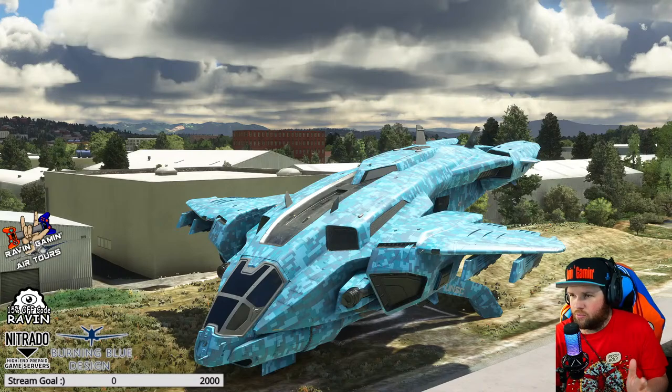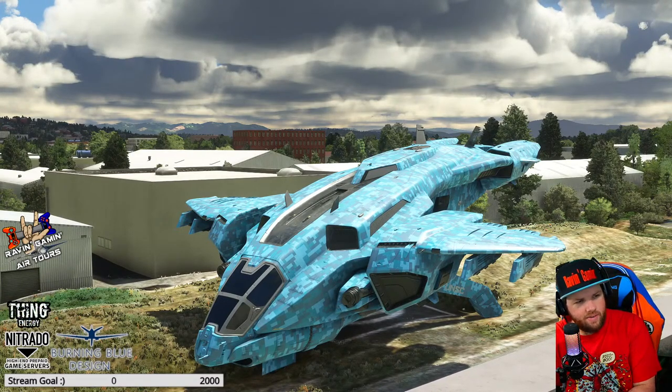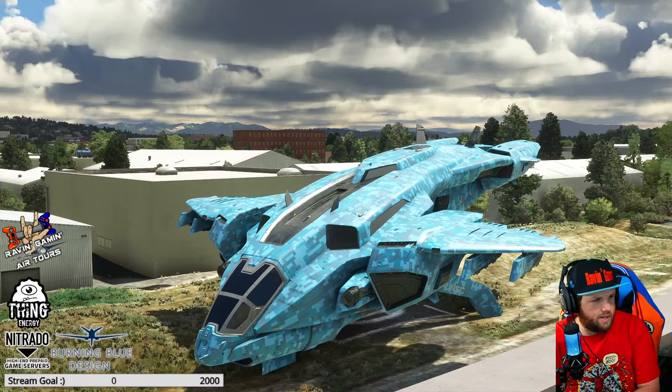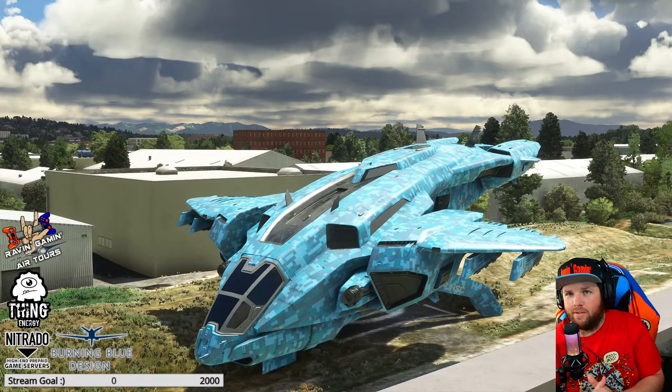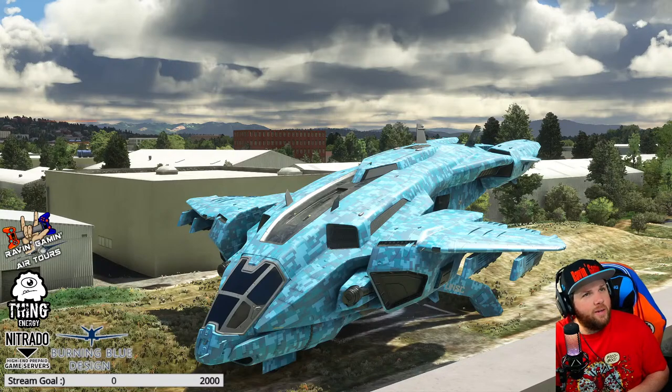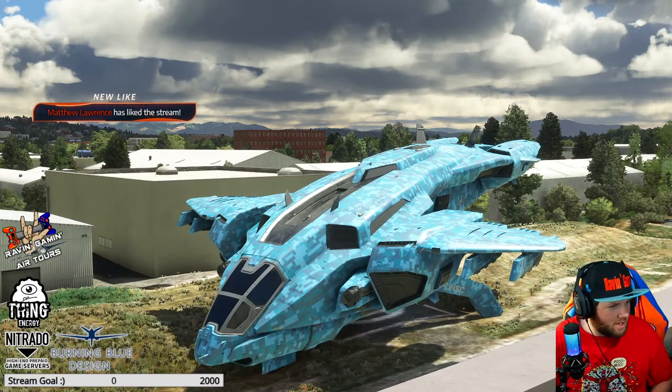We're going to be taking out this brand new aircraft. It is the D77-TC Pelican. It's from Halo. So if you're a good fan of Halo, Master Chief, you will recognize this aircraft.